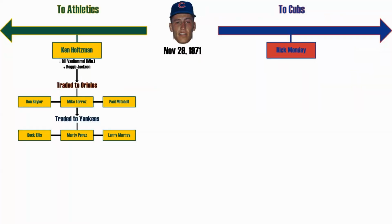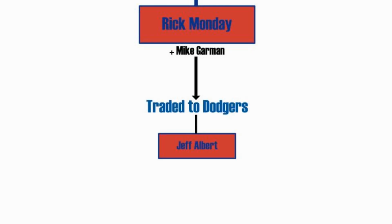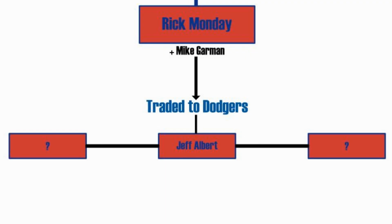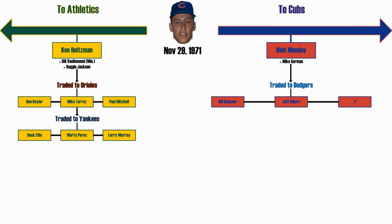The Los Angeles Dodgers had been pursuing him for 4 years, and on January 11th, 1977, the Cubs finally agreed to a trade. They sent Monday and right-handed reliever Mike Garman to the Dodgers for 3 players. The first, Jeff Albert, never made the majors and left after the 79 season. The second, and the centerpiece of the return package, was Bill Buckner, who played outfield for the Dodgers but played first base for the Cubs.